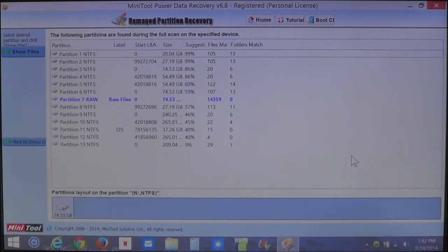Now I can pick any one of these. It gives you the partition that it found, which is usually the most current, which is partition 1. And it shows each partition. The next column shows you the label, if it had one. As you can see here, this was the operating system.